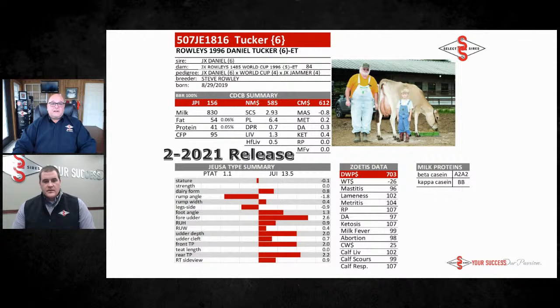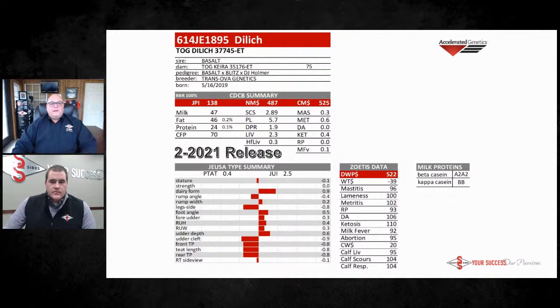Anything you'd like to add about Tucker? I mean, we've talked about a couple of his brothers earlier in the presentation, but this is the one we've been waiting for. I think we can all say just a bull that does it all, and a really exciting future for this individual. And happy for Steve Rowley to have bred a bull of this capability, and proud of his dedication to the Jersey breed. Dillich is a bull that will be released in February as well.